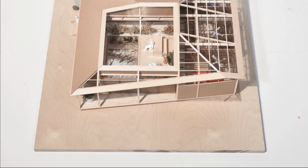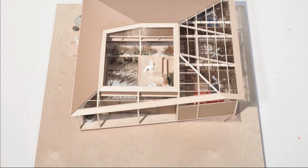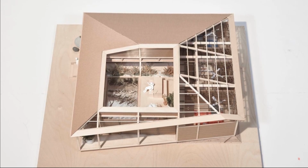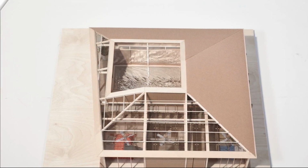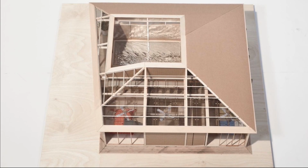Once open, the courtyard becomes public, the platforms become a corridor for the pool, and the structural frames frame the view toward the neighbors and the surrounding vegetation. Anyone can see both inwards and outwards.